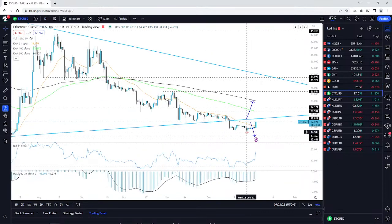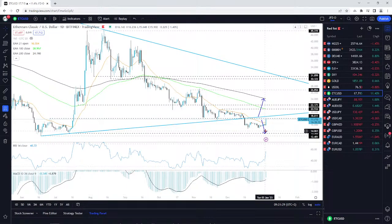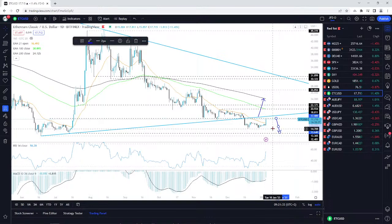ETC USD, honestly, one of my favorite ones. And in general, I started looking at these other ones, not the most popular ones, like Litecoin, for example, ETC USD as well.